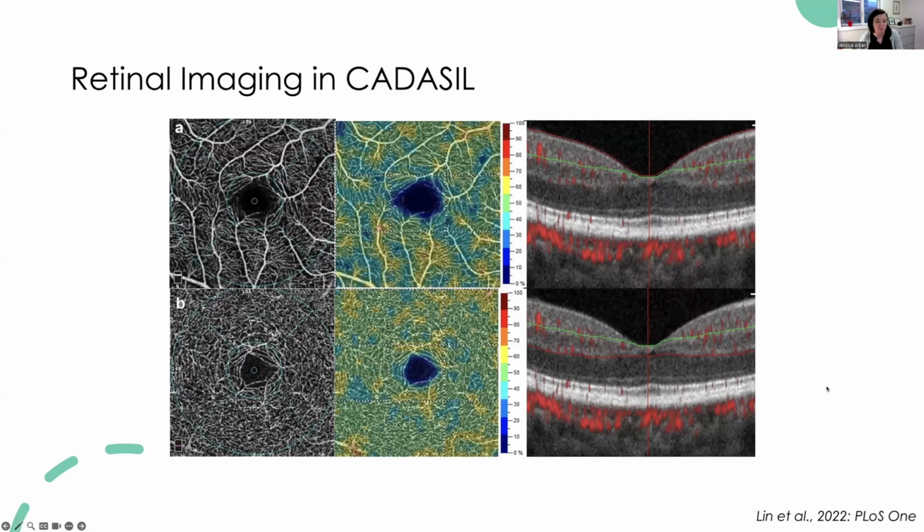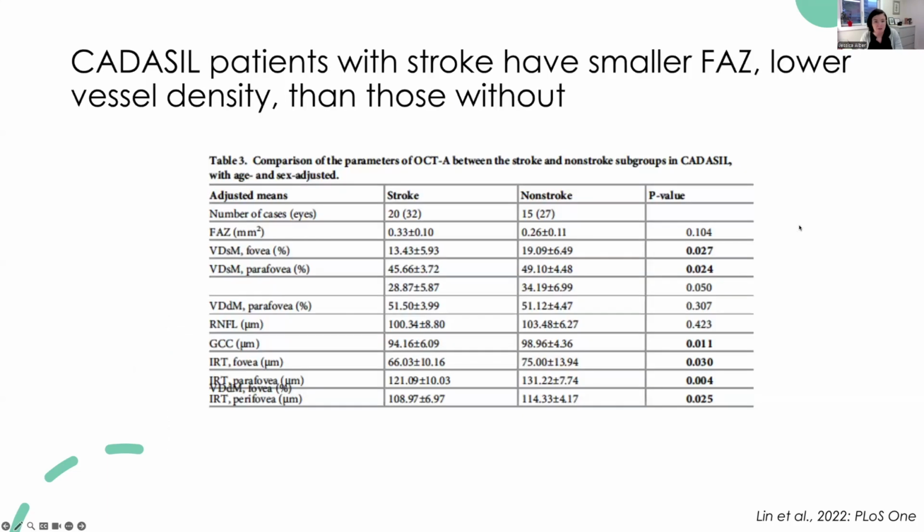And this is other work that has been done, and this is just an example of an image of the retinal vasculature. And then you can see on this side, the red over here is just blood flow. So this is blood flow in the retina in real time. And this group looked at a group of CADASIL patients, 35 patients altogether, and a group of 35 healthy controls. And they basically found no difference in retinal metrics between the two groups. But what they did was split the CADASIL group into people who had had strokes and people who had not had strokes. And they found some interesting differences there.